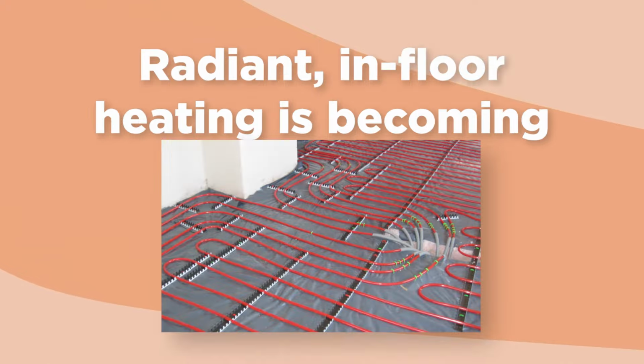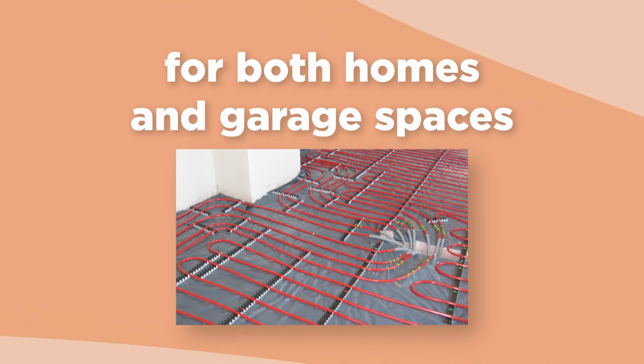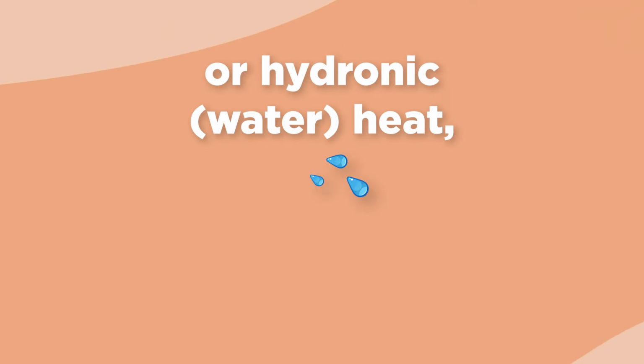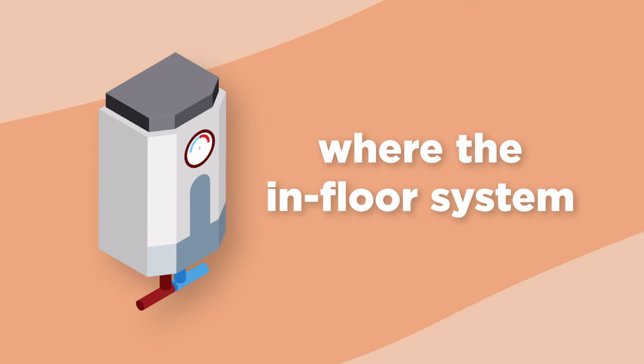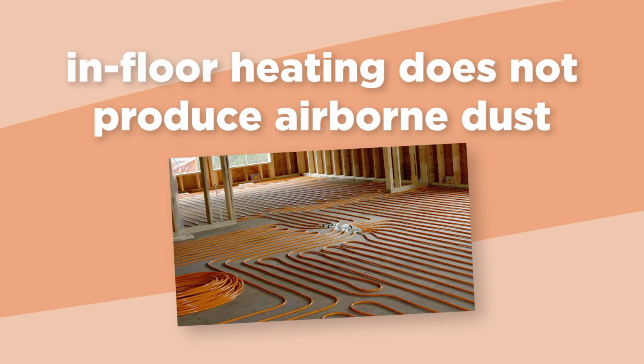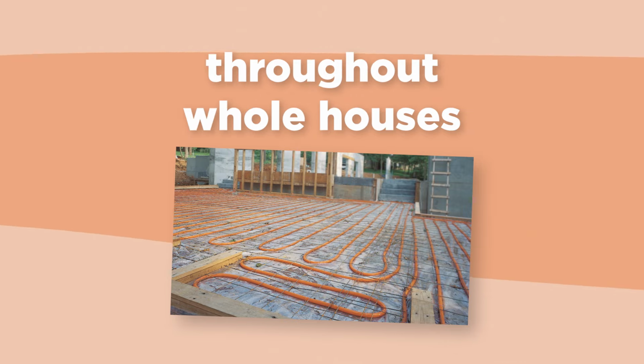In-floor heating. Radiant in-floor heating is becoming a popular heating solution for both homes and garage spaces. In-floor heating can either use electric heating elements or hydronic water heat, where the in-floor system is connected to a boiler. Like traditional boiler heating, in-floor heating does not produce airborne dust and provides consistent heating throughout whole houses.